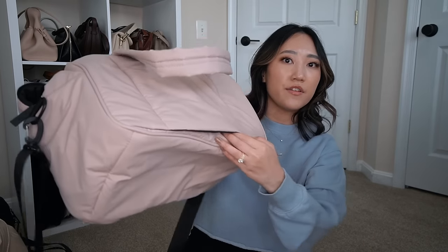It also does have a trolley pass, which is so nice because if you do use this as a personal item, you can just slide it right onto your carry-on. It also has really amazing compartments inside and a lot of zippered compartments as well for security. Overall, I give it an A++. It is so good.